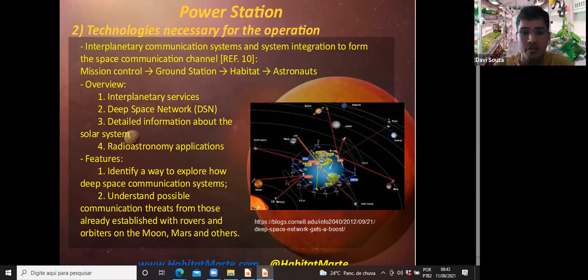Some features of these systems are necessary to identify a way to explore how deep space communication systems operate, and understand the possible communication threats from those communication channels already established with rovers, orbiters, orbiters on the Moon, Mars, and other planetary bodies.